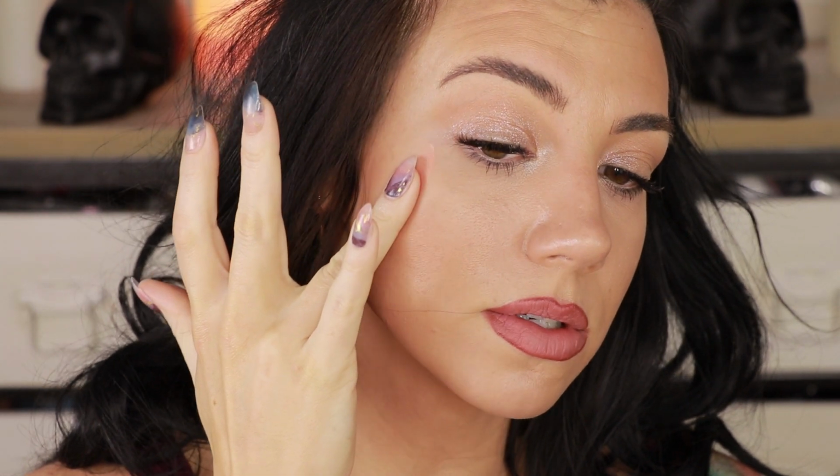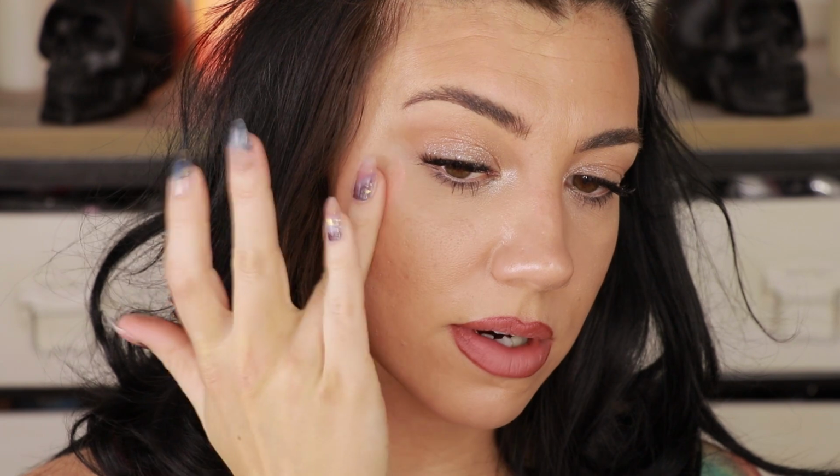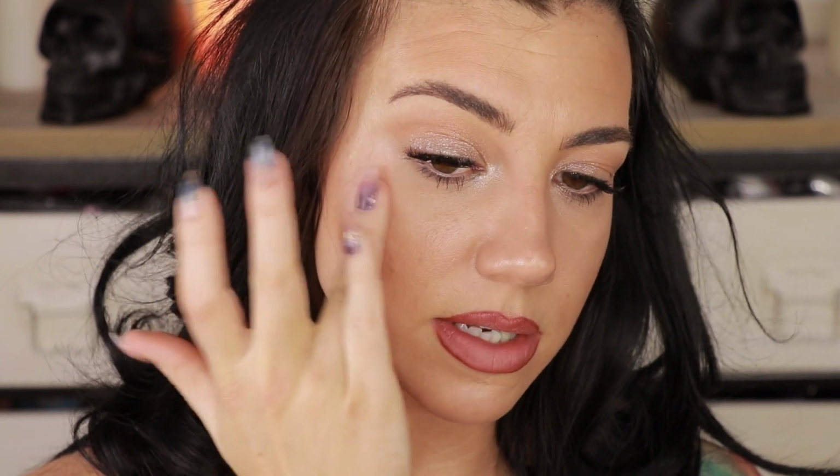I'm just going to pick some of it up on my finger and just do a little stripe on my cheek. That's a pretty shade, but I think it might be a little bit too pale for me. I'm just gonna tap that in with my finger just to see how that looks when you blend it a little bit. Actually, for a light makeup day, that might be nice. The shade is called Honey Thief, which makes me think of Winnie the Pooh, and this is what it looks like.